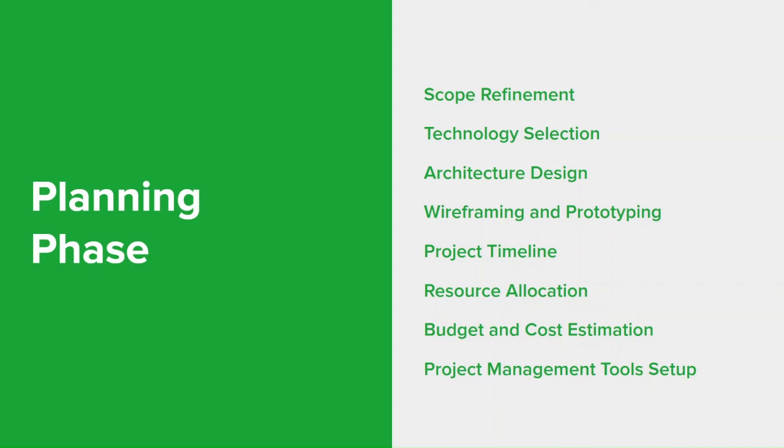And lastly, we have the project management tool setups. So the tools and platforms. This includes task tracking systems, version control, repositories, and communication channels.